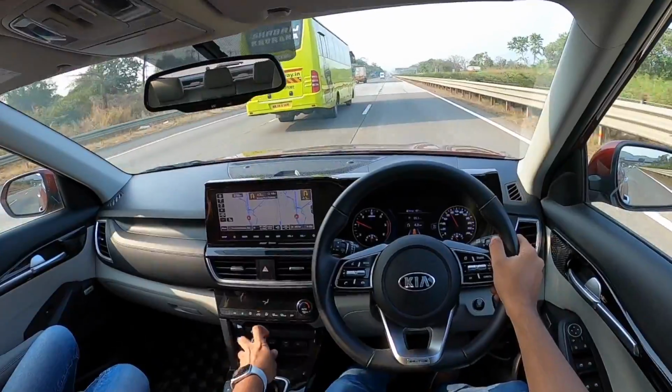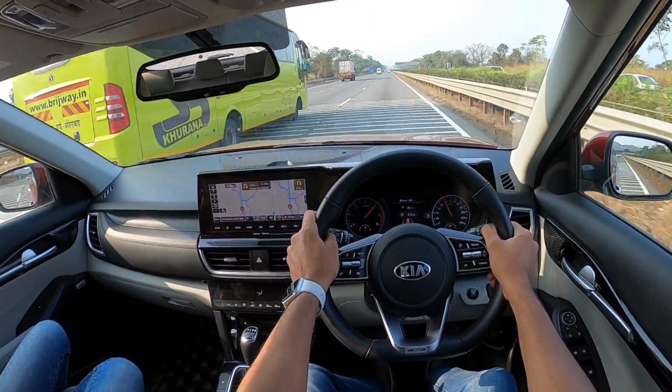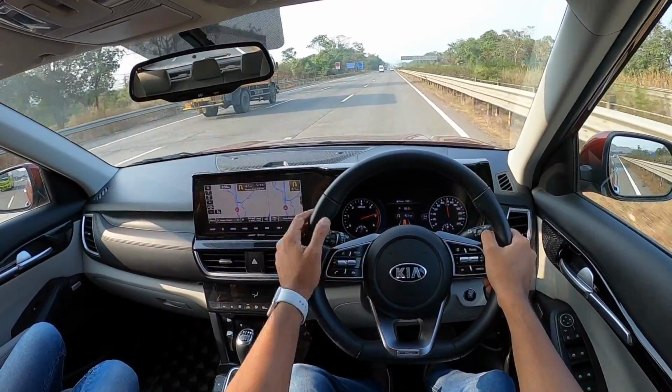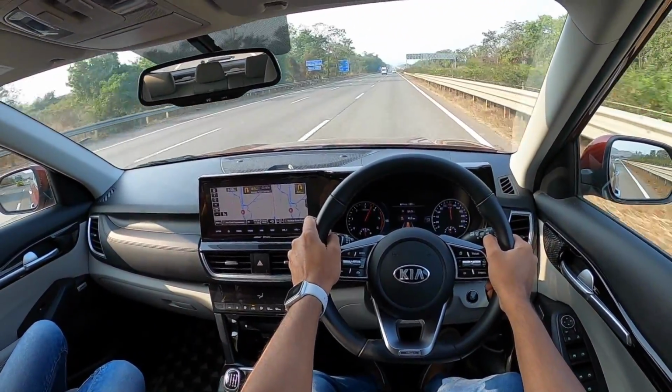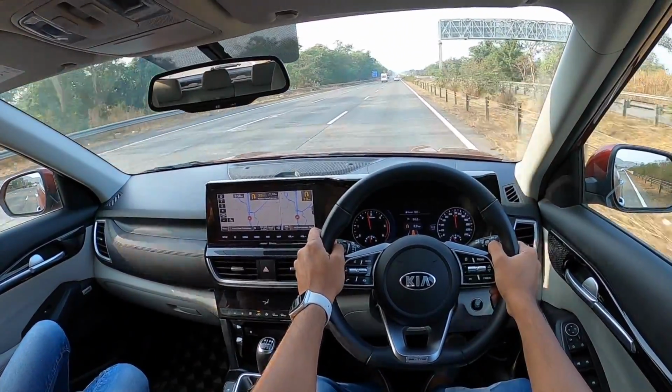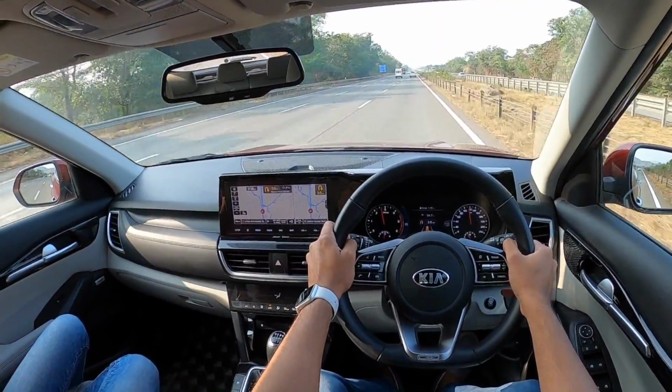Now downshift, no problem there. The pull is nice. It pulls all the way. 5000 RPM. There it goes. Lovely indeed. Gearbox is so well judged too. But what about the dynamics of the vehicle? How good is it on that front?